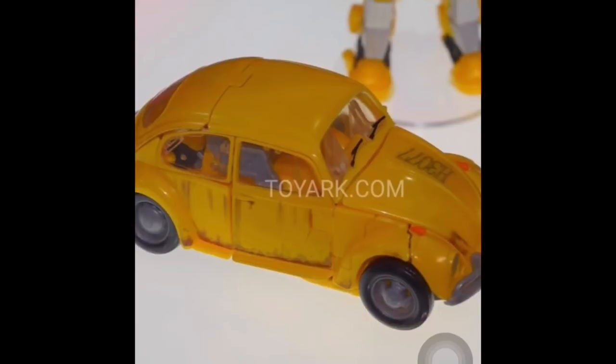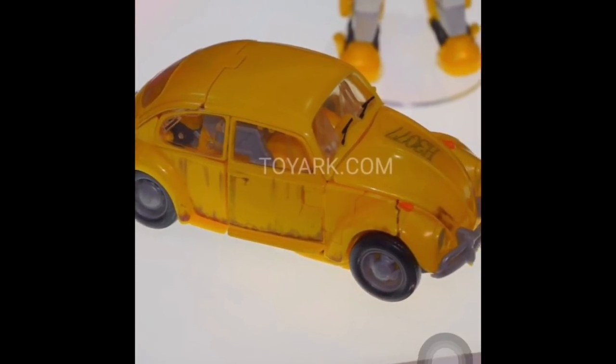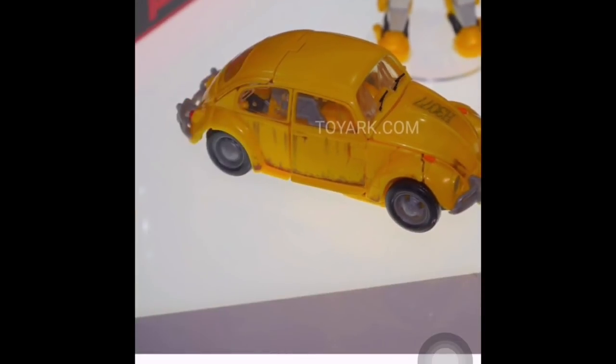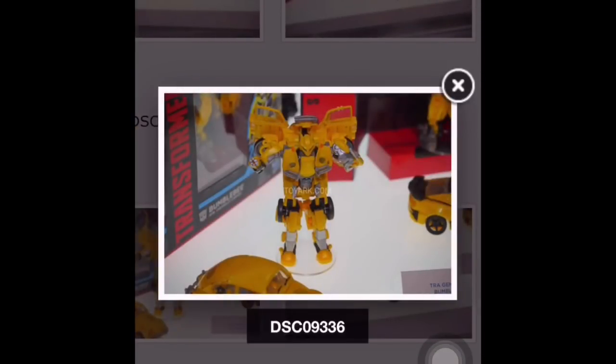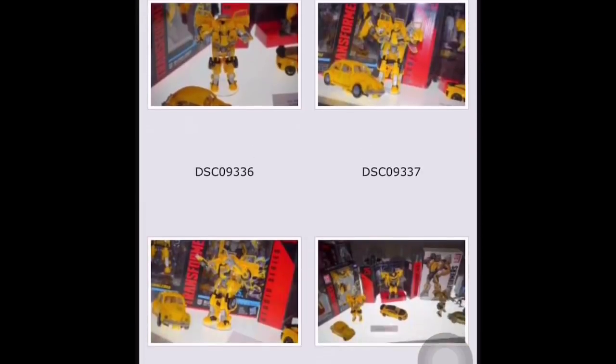Look at that alt mode. Love the weathering on it and all that. Oh, okay. Is that just a prototype or is that number going to be there forever? Like, really? I hope that's just a prototype. Seriously, Hasbro, you cannot have that number on that. I'm sold on this 2-pack. I hope it's not a store exclusive.